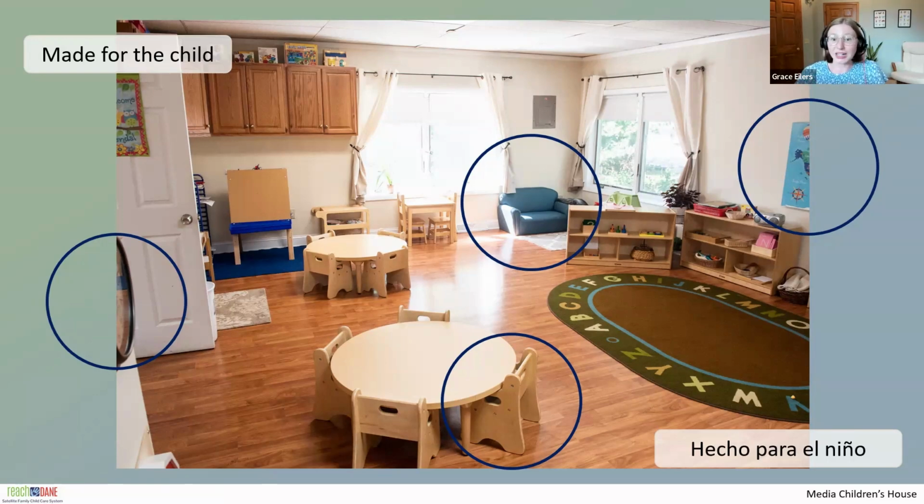And I want to recognize this can be very, very challenging in a family child care home, where there must be a balance between the family portion of your home and the program portion of your home. So you might not have a space you see in this photo. This program appears to be separated from the rest of the home, and that might not be what the space you're working with looks like. Your program might be more integrated.